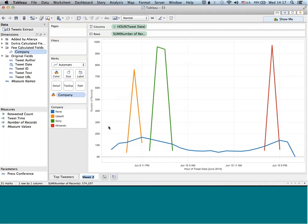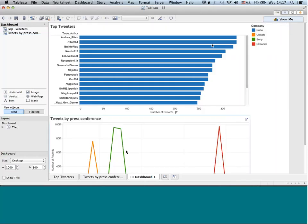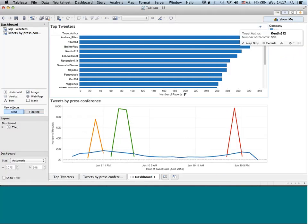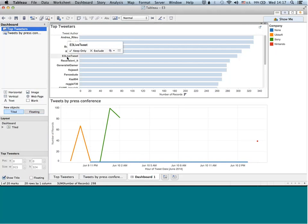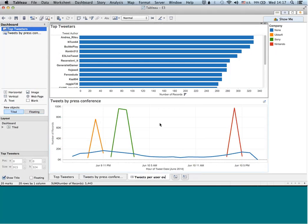So we can rename that tweets per press conference. And we could look at the top tweeters on here and set that so we can actually see it. Then if we wanted to, we could do some kind of filter here and say, okay, when did he do his tweet? He only tweeted some here, some here, some here, and this person tweeted some here. No luck for Nintendo, just one bit there. So we've got some kind of information again.